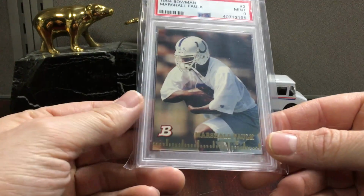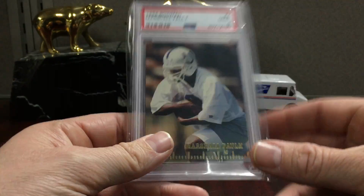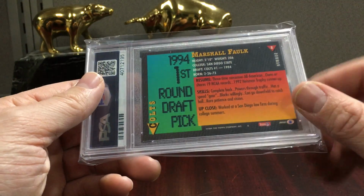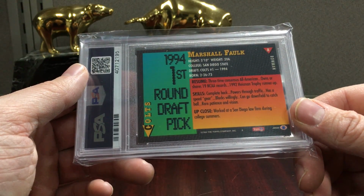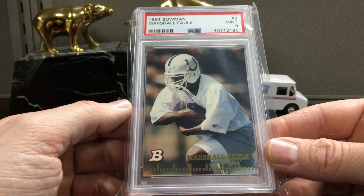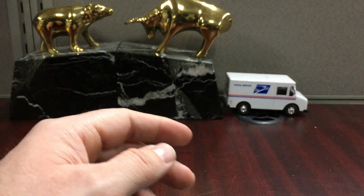Falk. So he got suspended from NFL Network like last January maybe, and I don't think he's coming back. It was for making sexually suggestive comments to one of the female anchors or something like that. So here's his Bowman Rookie to 9. This was like $6 shipped. Can't beat that price.